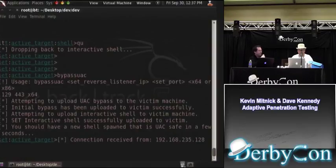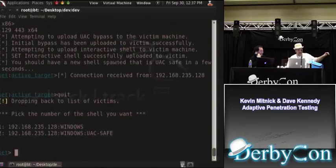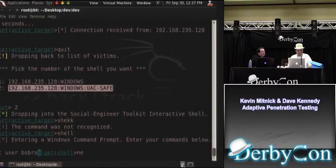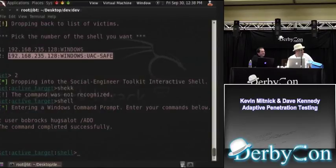Yep. And so if you see here, we get a connection received from the victim machine. We drop back out to this. And now you see here on option 2, we see Windows UAC safe. So now we can drop into that. And we completely, successfully bypassed Windows UAC.